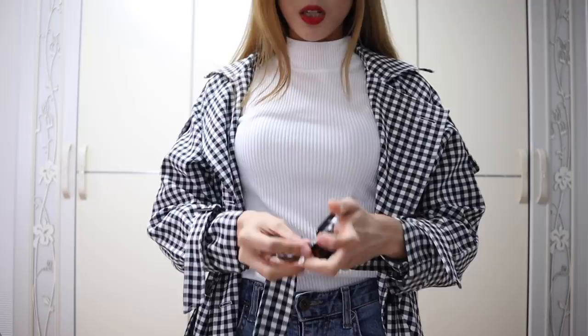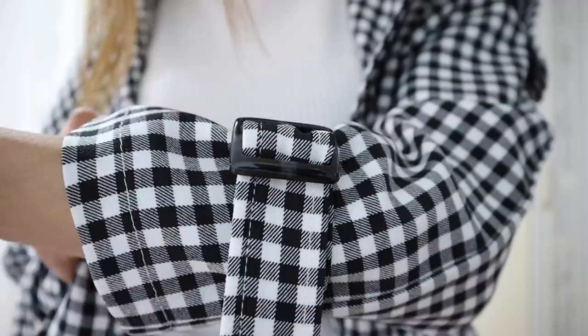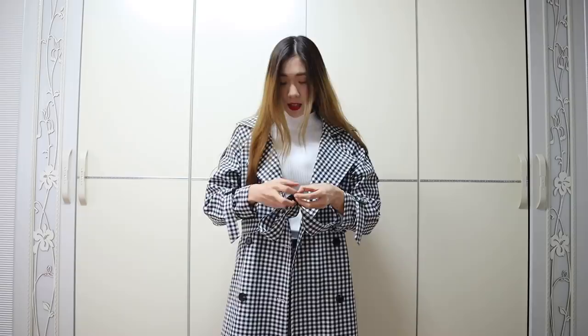I love it. And it has a belt that you could do it onto. And I want to show you guys the detailing on the belt. They have the detail on the sleeves as well. But if I were to close it, I think that would be really cute too.